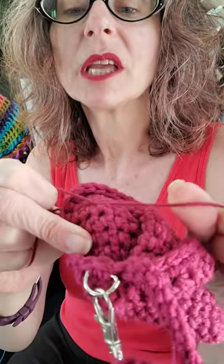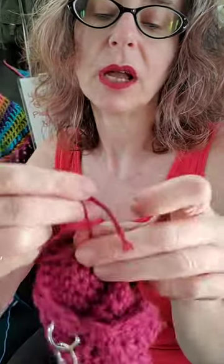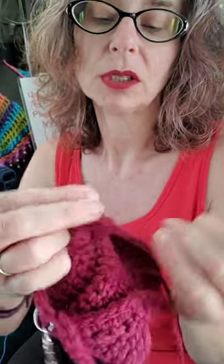And then I'm going to take my ends and I'm just going to tie a knot, like a square knot, right over left, under and out, left over right, under and out. And you guys know my obsession with glue.